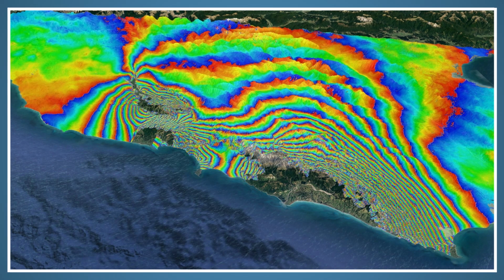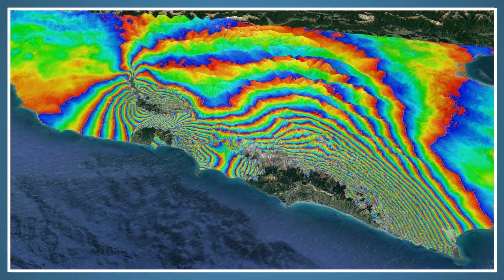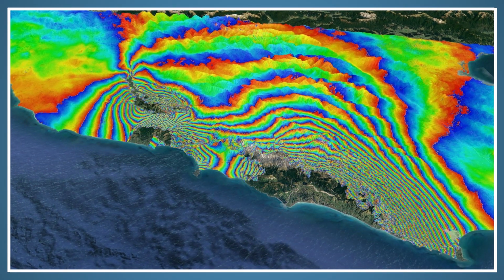Within about an hour of the data being acquired, you can normally download it, and then you can process these interferograms and get these very, very high resolution images of the ground deformation that sort of give you information on which faults might have slipped, or if your volcano is starting to inflate or deflate.